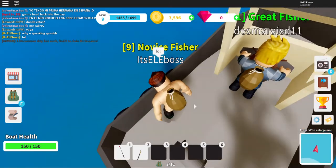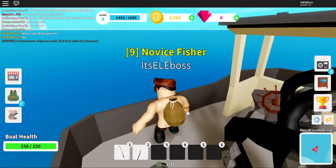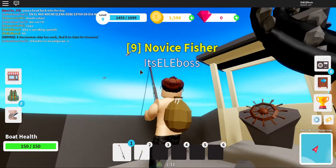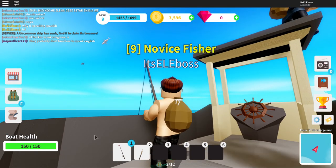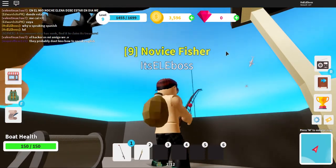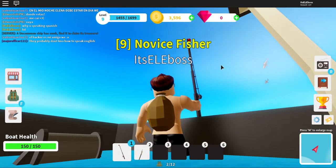Common ship has sunk. I don't know why I'm putting this weird music. Oh, there's a shark flying in this. We have 991 problems right here. There's a shark flying. There are two sharks actually flying in the sky. We may need some backup.